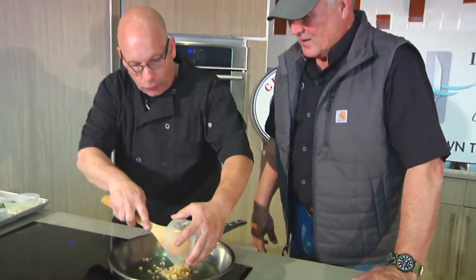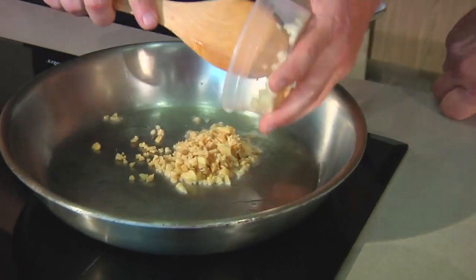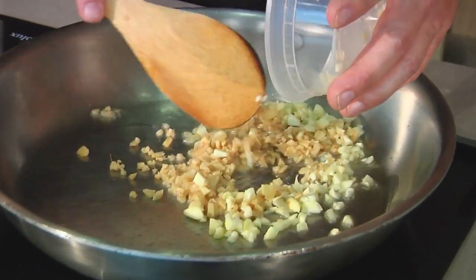Okay, what we're going to do is I've got a little bit of oil in the pan. We're going to throw in some fresh garlic and ginger, the spice of life. Garlic and ginger give it that little bit of Asian flair.